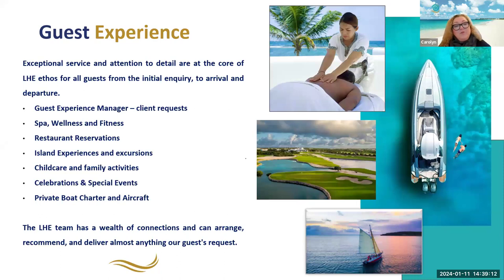Guest experience, as I said, I've talked about the spa and wellness. We can do restaurant reservations. We can offer all the activities across the island, or we can bring experiences into the property. We tend to do great little activities with the children as well.